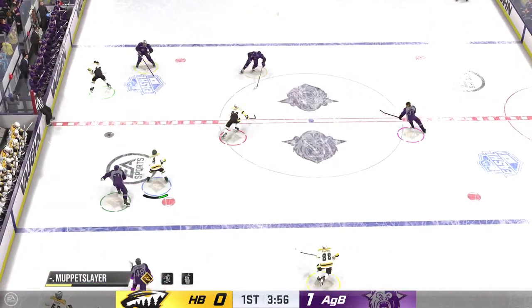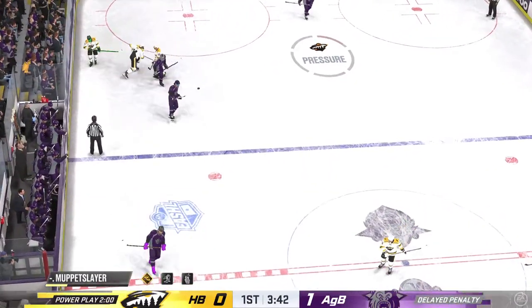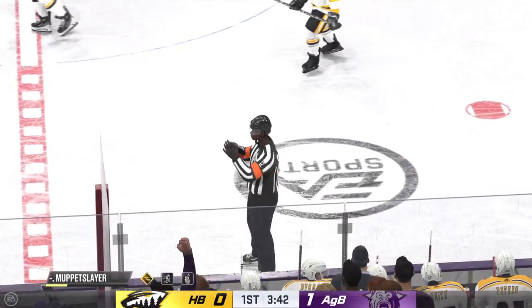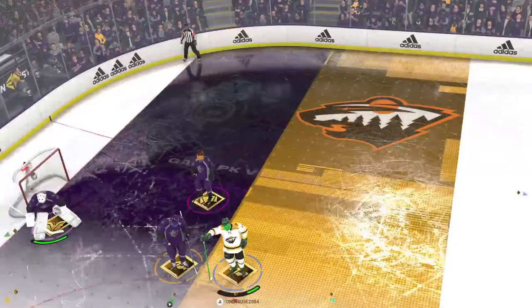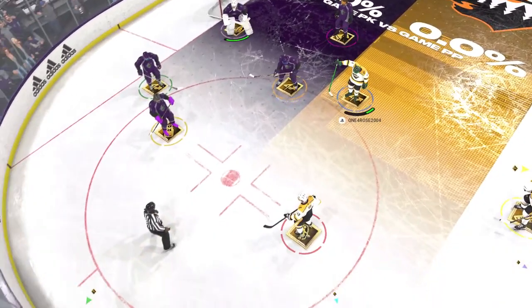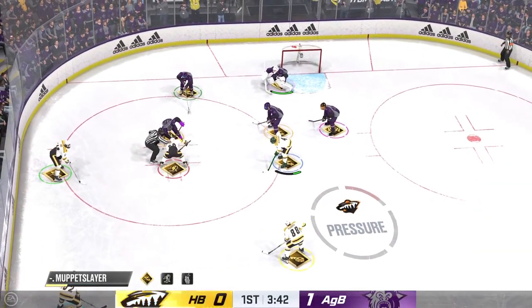The Ice Badgers gain possession along the wall. We got a penalty coming up here on the play. There's the whistle, and here's the call. Well, everyone has a job and a role to do, and guess what? It's about PK execution right now. They have the one-goal lead. Now they're protecting it. The Ice Badgers send their man advantage unit out once more.